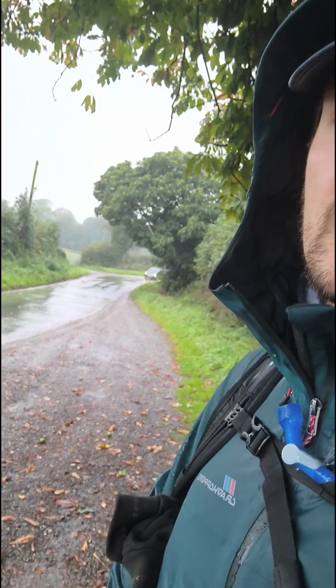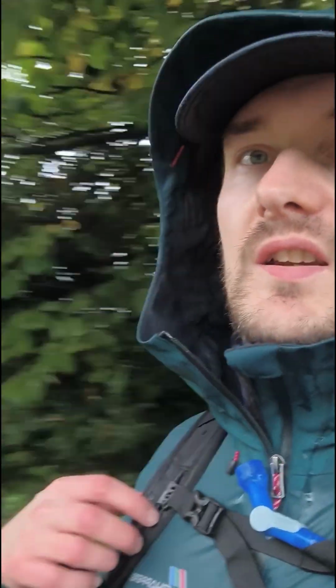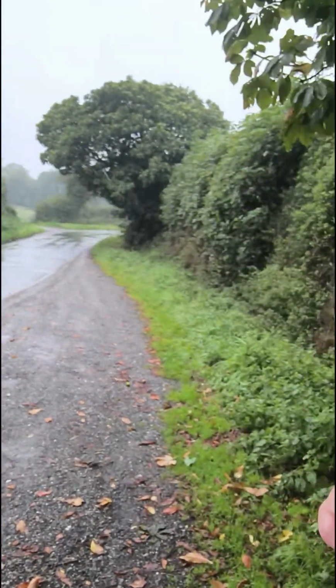We are now in Bickerton. So the rain just hasn't stopped ever since I've really started. We had a little bit of a break as we were going through those woods at Bulkeley Hill there, but since then the rain just hasn't stopped. It's just bouncing off the roads at this moment in time. Absolutely bouncing off the roads. There's a lot of road water.